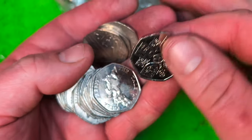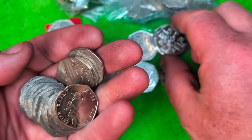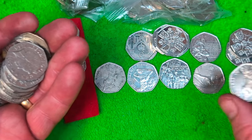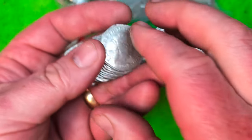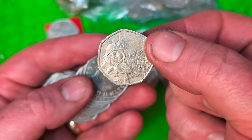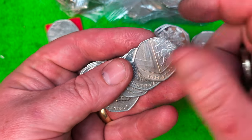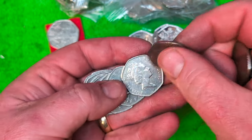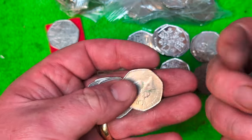Oh, another one. There's another one. No mark on that one, though. What's happening? All right. Peter Rabbit. Another one. Tailor Peter Rabbit. Bit better condition, that one. Okay. Finding a lot. Paddington at the... No, Tower. Tower of London. Okay. There we go. 99. Let's have a look at these coins, and then we'll have a look at those two.